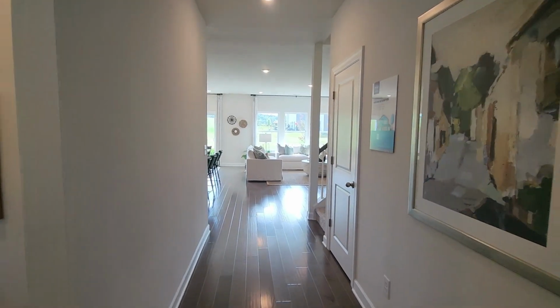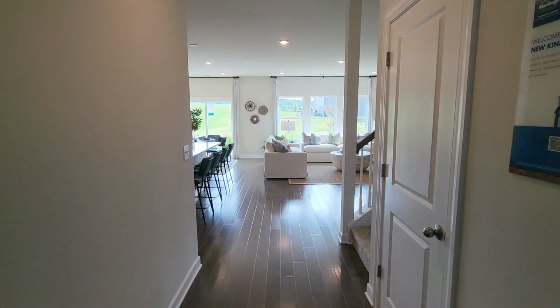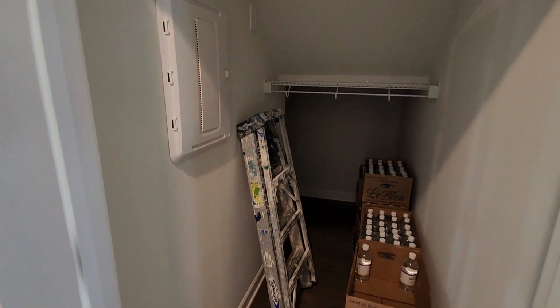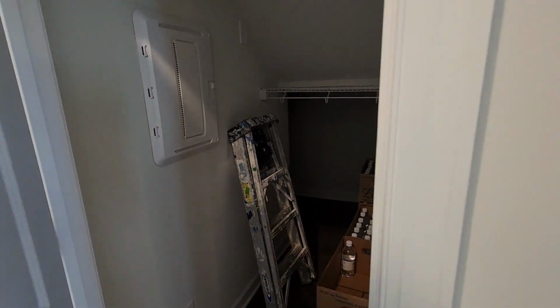So as we come down the hallway, one thing a lot of my clients ask about is storage. So I'm going to show you the storage off to the right here. Ton of storage back in there. Plenty of water.